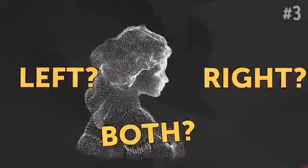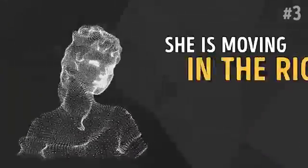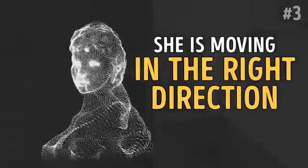So, what do you think? Left, right, both? The correct answer is she is moving in the right direction.